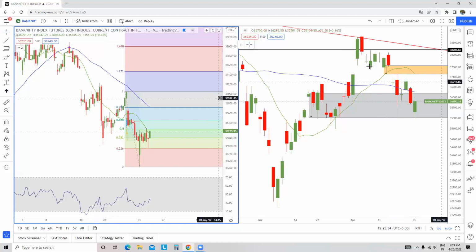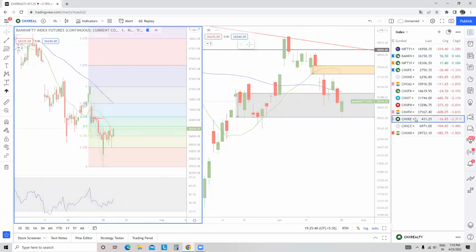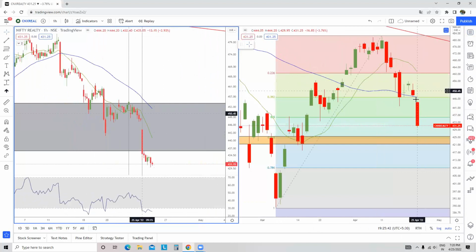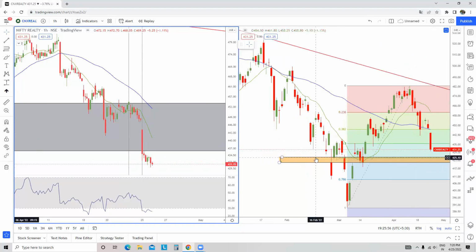One sector which I would like to share with all of you especially is the real estate sector. This particular sector was consolidating. It was near a support band. This is the support band. It decided to open gap down and it formed a very big green candle. We do certainly have some supports coming up on the lower level, between 425 to 421. But I guess once we close below this particular support level with a big red candle, we'll see some serious selling coming up in this particular sector.